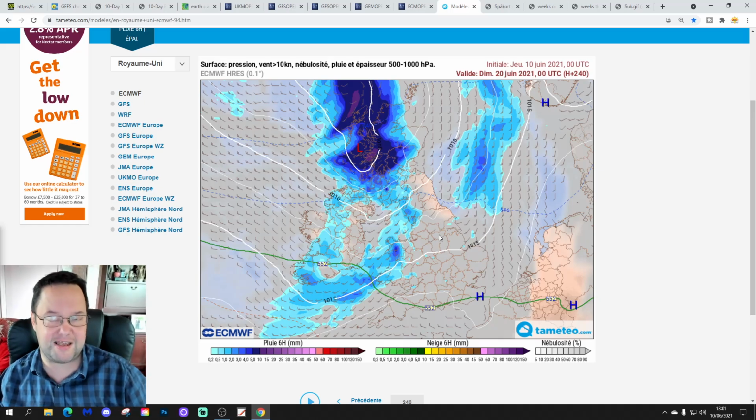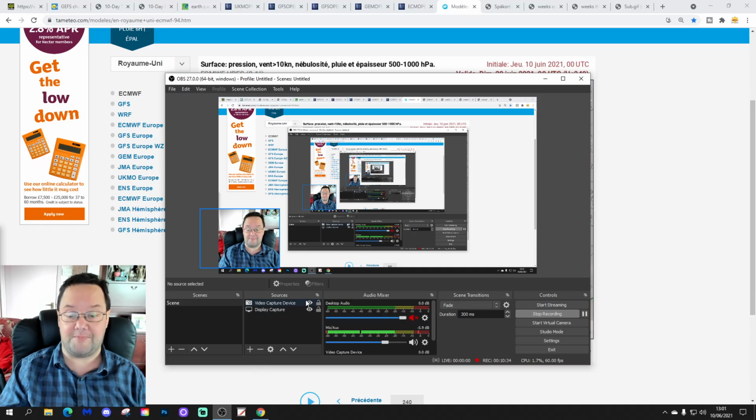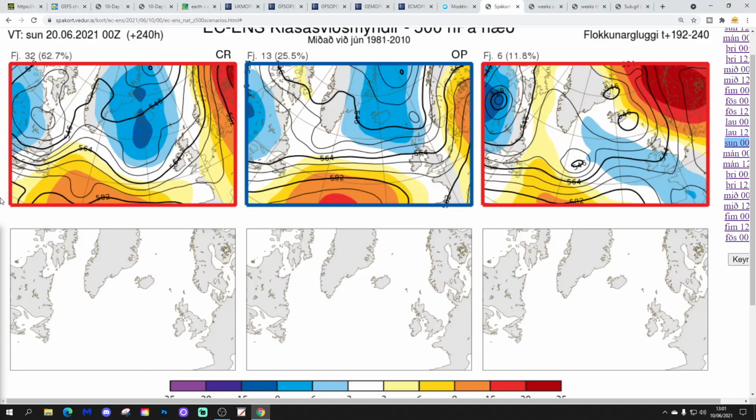So probably just delaying the onset of unsettled weather a little bit compared to the other models. Right, let's turn the webcam off and we'll have a look at the options on the table within the ECM ensembles. These are the options on the table within the ECM ensembles today for day 10, which will get us to the 20th of June.